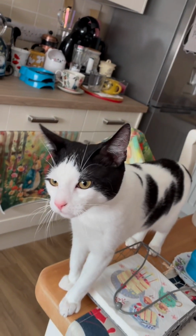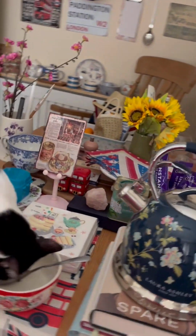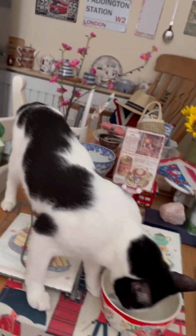And we've got little Mr. Mustard here, little Arthur. He shouldn't be on the table, but hey ho, not to worry. What are you doing, Mustard? You little monkey.